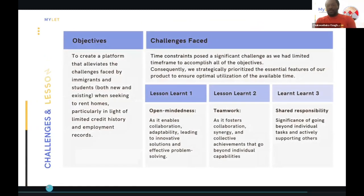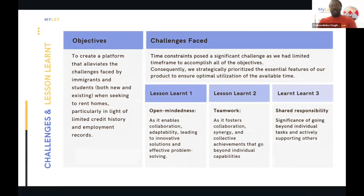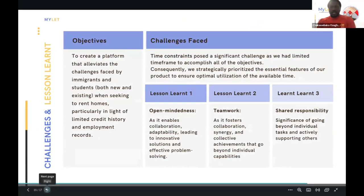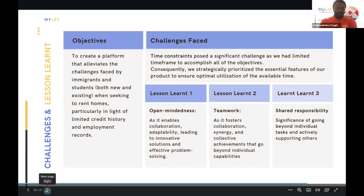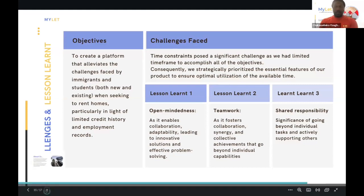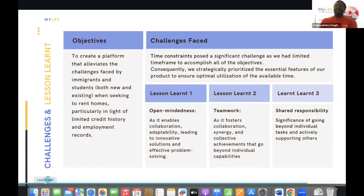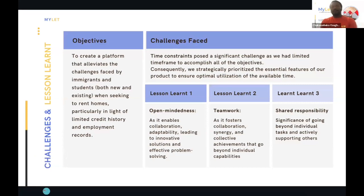And our challenges during the product, you can put up this without one or two challenges. And we learned lessons along the way. Open-mindedness was one of the biggest gains for us because we had this philosophy of yes, and every idea from any team member is valuable. I will put it on a table and analyze it until we take the best out of it. Teamwork is a huge one, and shared responsibilities to make sure nothing falls through the crack.